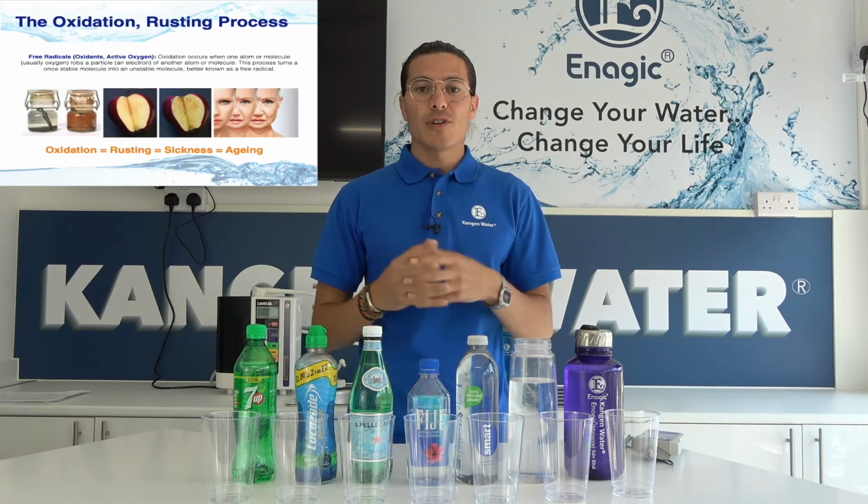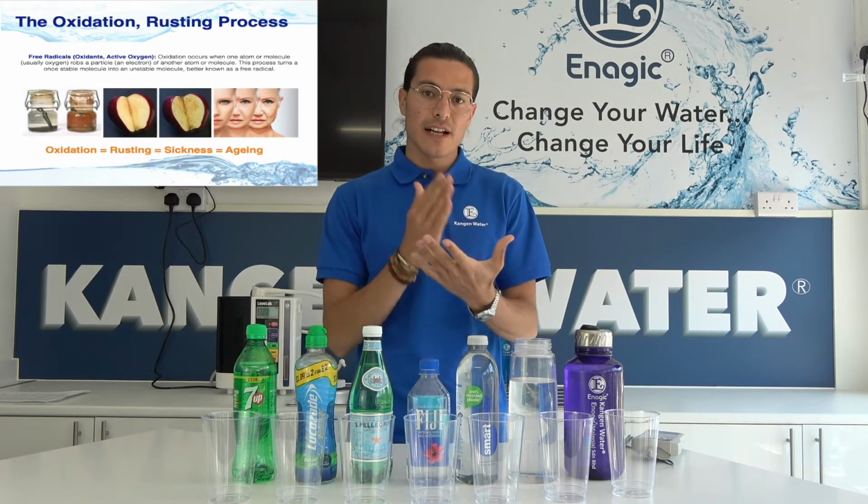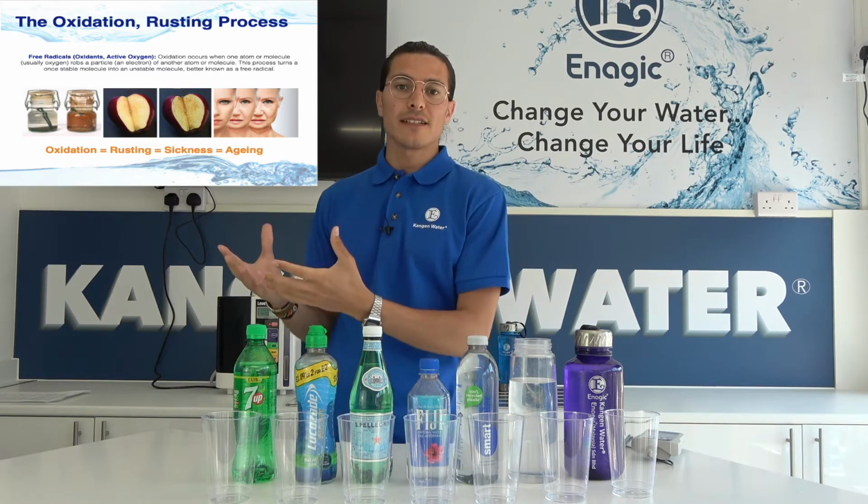A basic example I will give you of the process of oxidation is when we take an apple and cut it in half. If we leave it for a while, it turns brown. That's an oxidation process. Oxidation is caused by free radicals. In today's environment, we have an abundance of free radicals compared to a decade ago. Kangen water, with its antioxidants, helps to neutralize those free radicals.